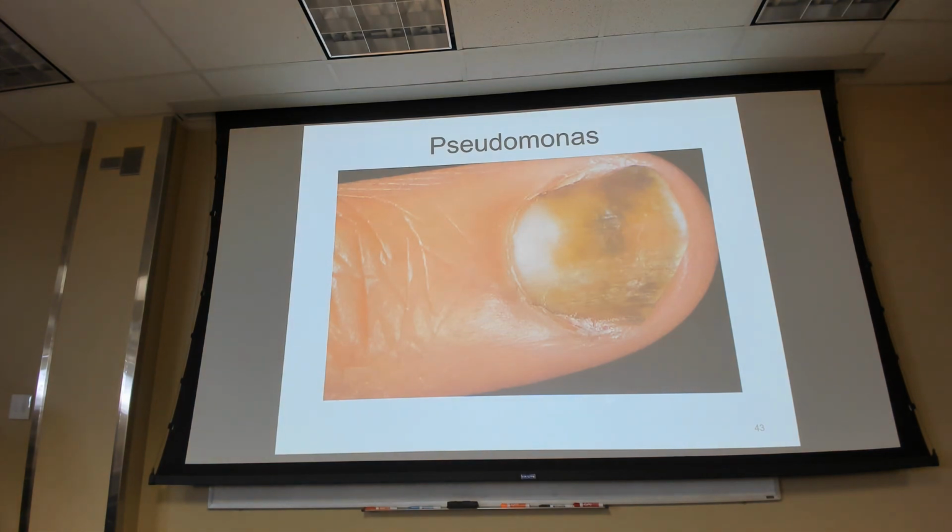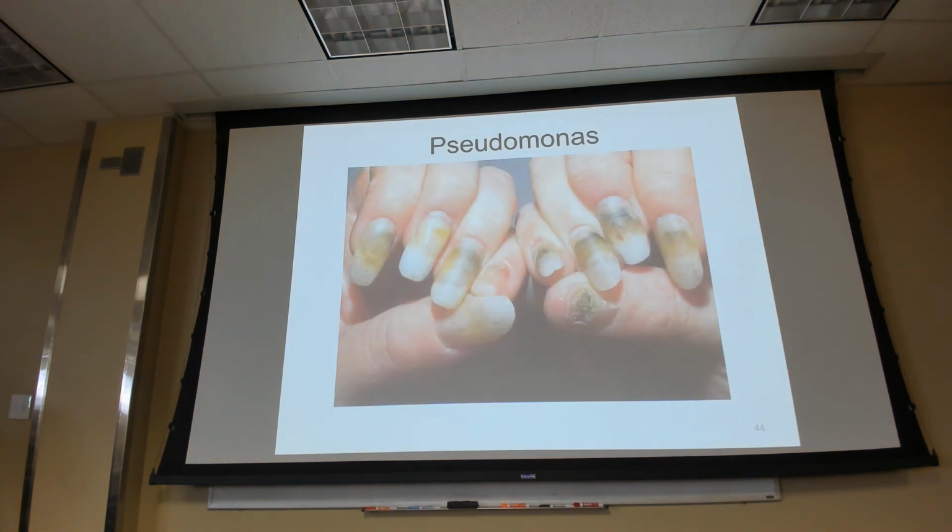That is what it looks like. Green to black. You can see it again there. We're going to do a little bit more than just the vinegar with that.